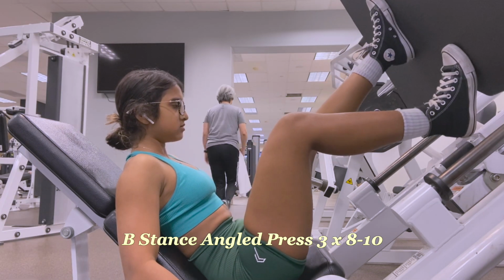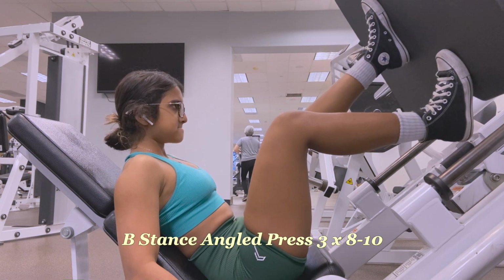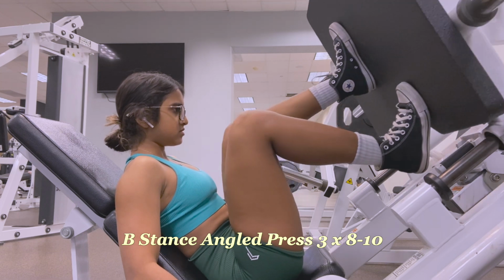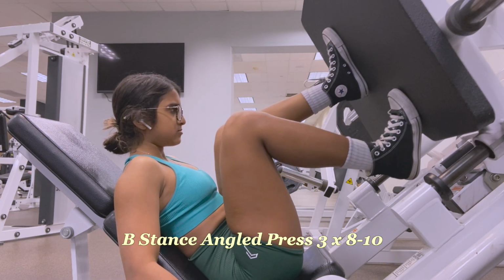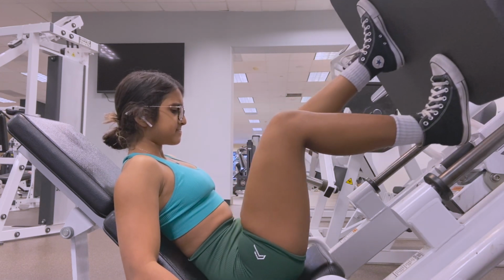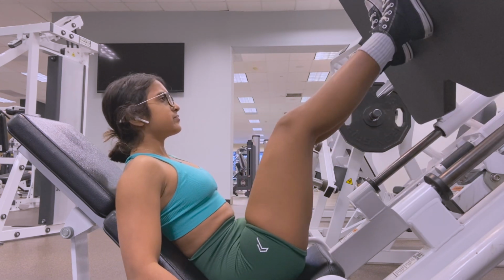Next up, the program called for Bulgarians, but I didn't feel like doing them, so instead I did B-stance squats on the angled press. I haven't done these in a while, but they're really fun to do. You might need to go a little lower than your regular weight because here 70% of the weight will be held by the working leg and the other 30% by the supporting leg. So when you're doing the movement, try to think about recruiting your working leg more.